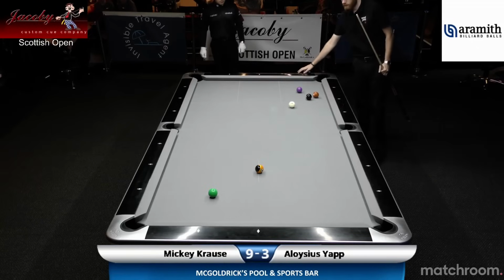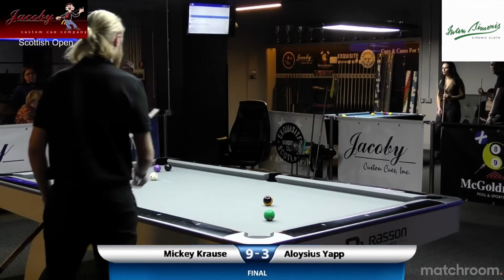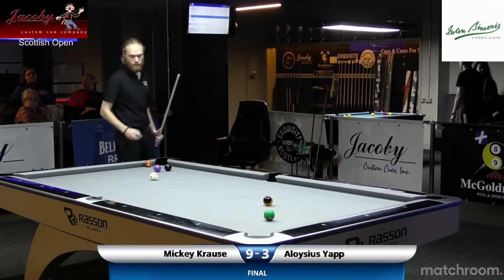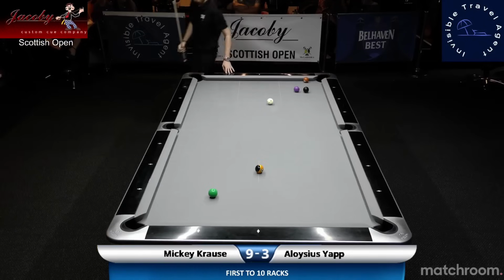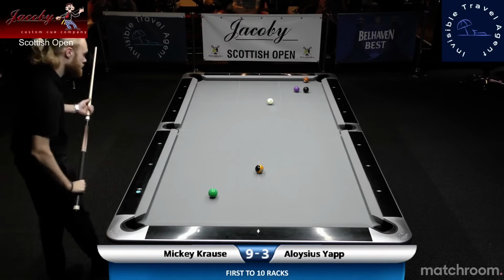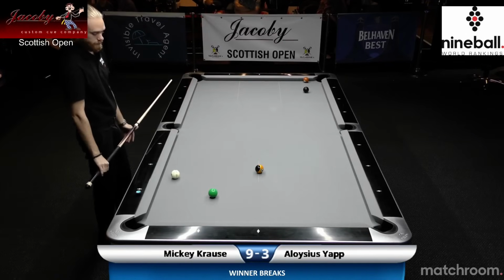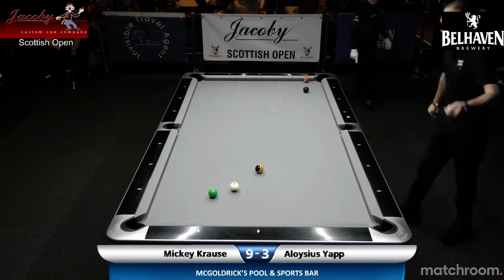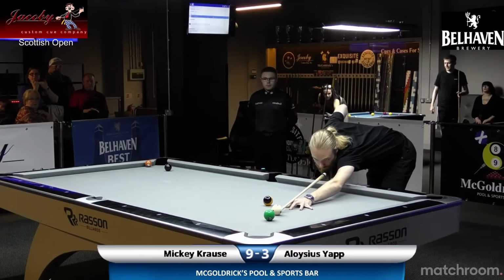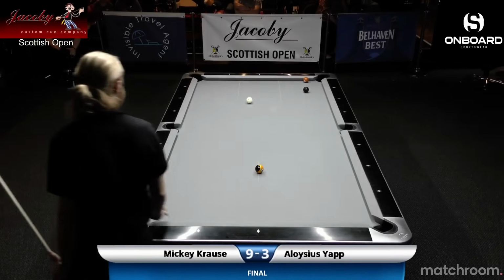He's going to try and break it up now. Oh, and he has. That is a tournament-winning shot from Mickey Krause. Outstanding from the Viking. He's hit that with authority, and it's perfect. It just shows the confidence that Mickey Krause is playing with right now. Full belief in himself. He is going to have a great week at the UK Open in Telford. Look out for him.